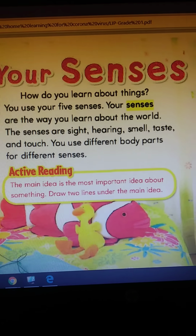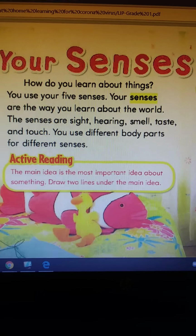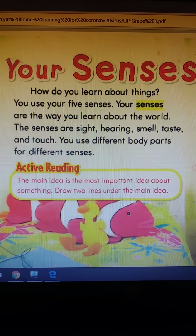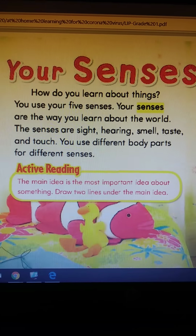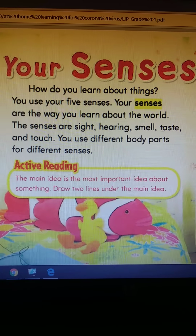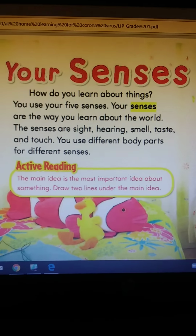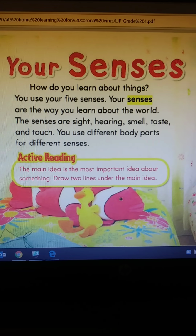Hi scholars, today we're going to learn about what your senses are. What do you think your senses might be? Well, scholars, sometimes you taste things, you touch things, and you even eat things and feel things. Those are called your senses. Let's read today and find some more out about our senses.